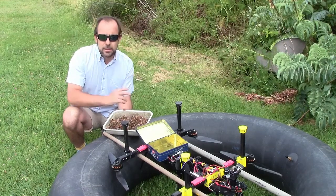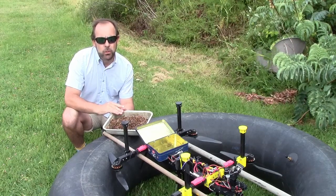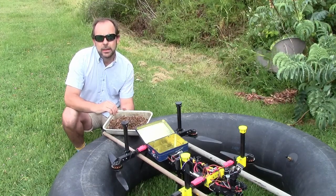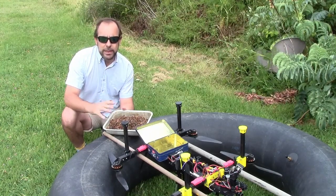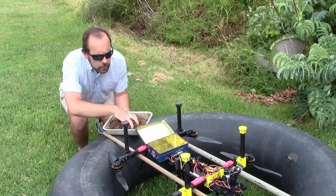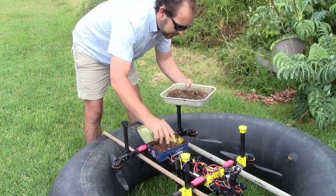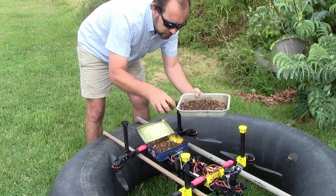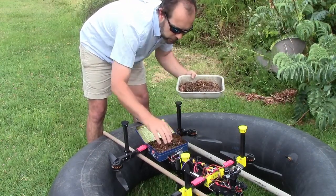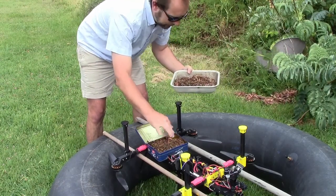I'll probably release the full set of the seeds over 4 or 5 separate locations within the target area, spacing them by sort of 30 or 50 metres or thereabouts. So that means that out of the total seeds, we'll load a few handfuls for each mission into the release container, and then we fly the mission.